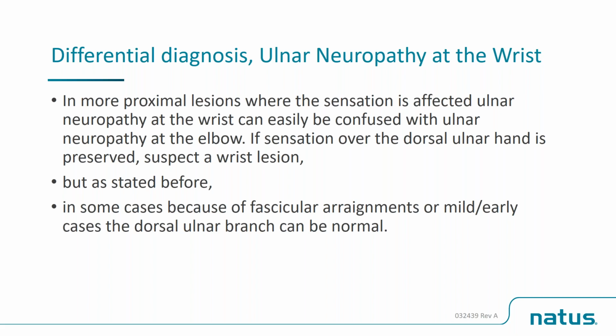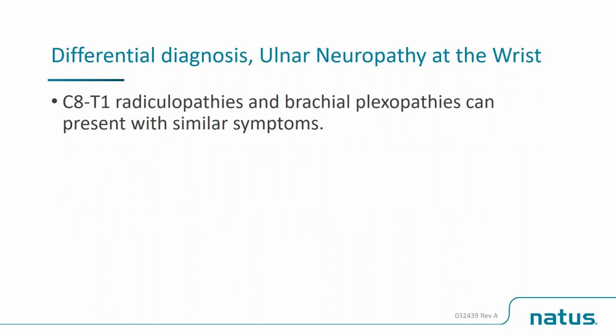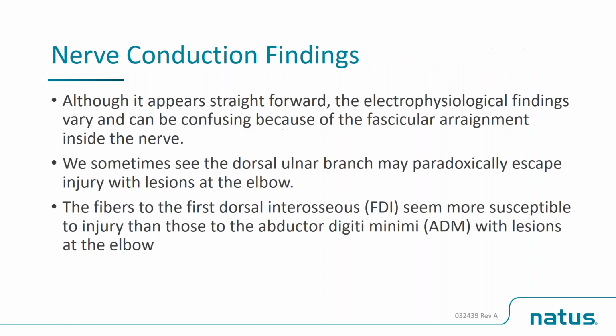But as stated before, sometimes because of the way those fascicles are arranged inside the nerve, sometimes it doesn't appear quite that way. Again, that's why we think about this as a global thing. And also in the differential diagnosis of ulnar neuropathy at the wrist is also C8-T1, just like it is in the elbow lesions. Okay, good.